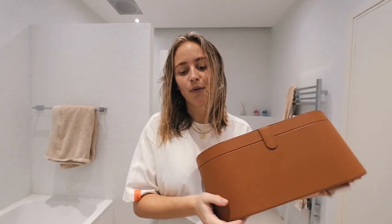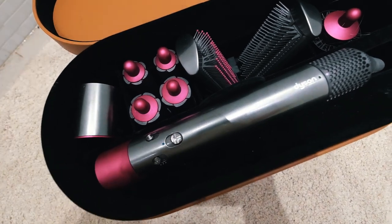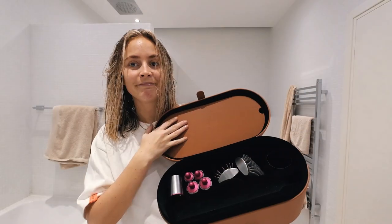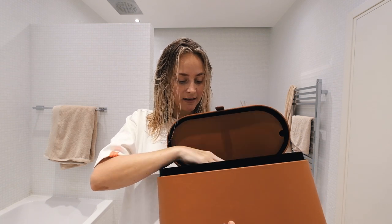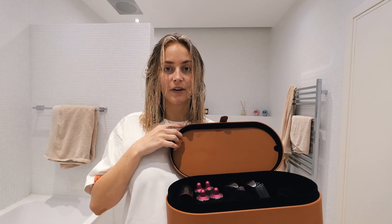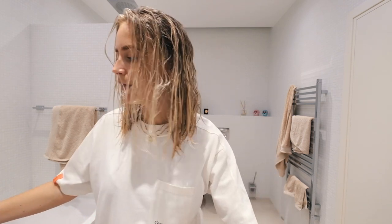As you know, the Airwrap is my go-to. If I had to tell you to buy one styling tool for your hair, this is it, because you get everything. This is the box, and you get all these different attachments: a blow dryer, two different brushes to remove frizz, and these curlers that are so cool. But I've already showed you how I style with that. Today I'm gonna show you how I use this one, but first I'm just gonna switch to the blow dryer.